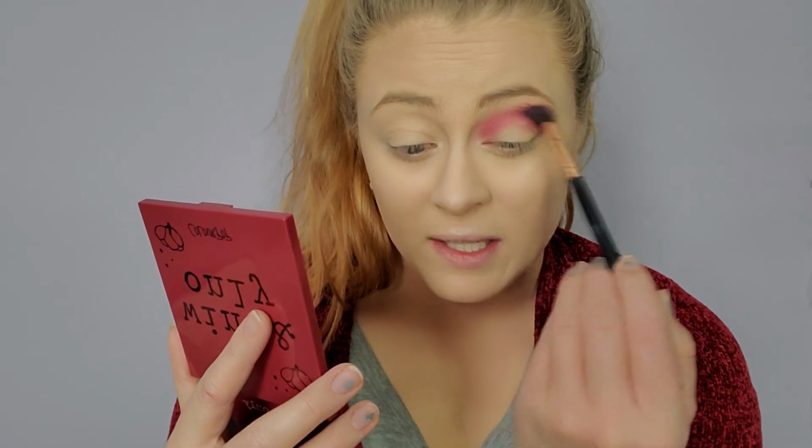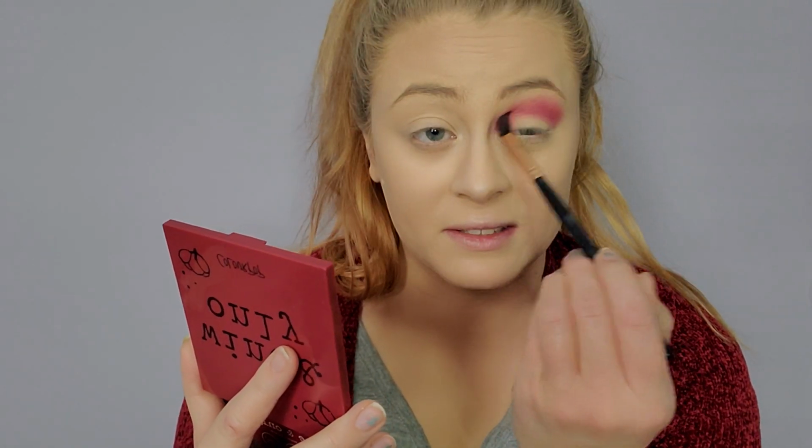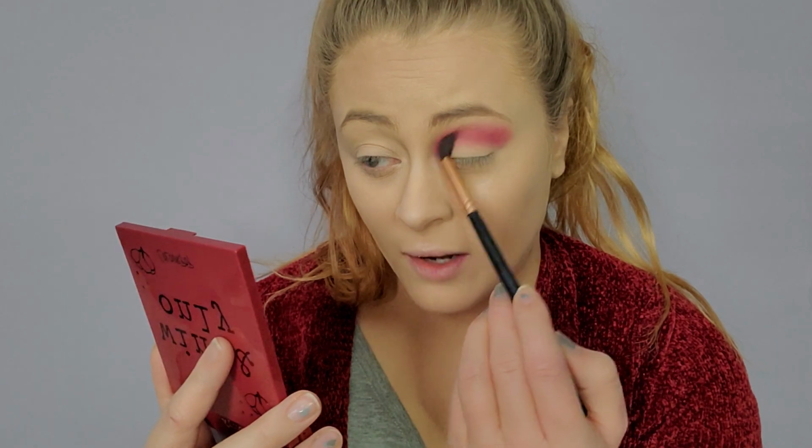Because of these colors, I'm just going to go with a very smoked out eye. Nothing too crazy or intense, otherwise we might get into trouble, because like I said, very dark colors. But so far I love how that blended out.